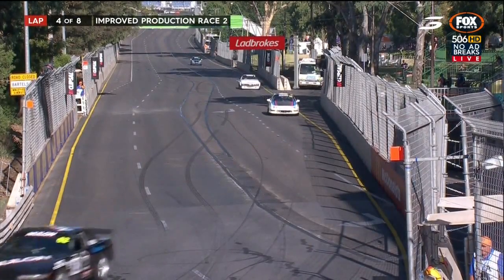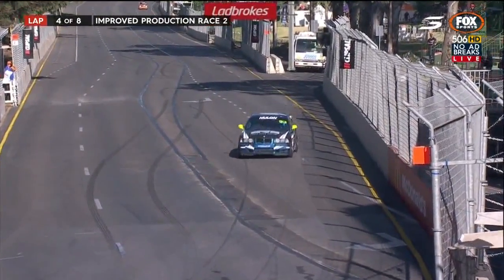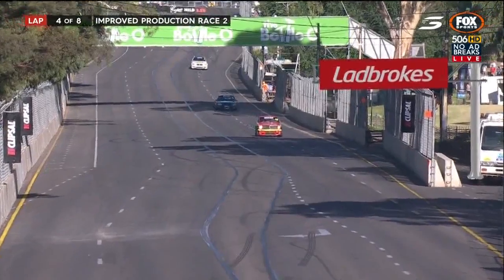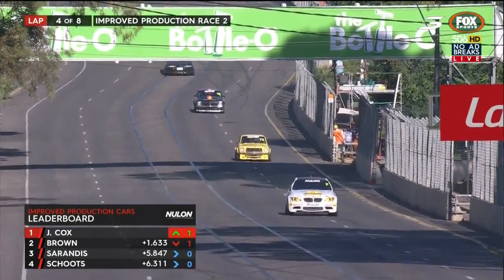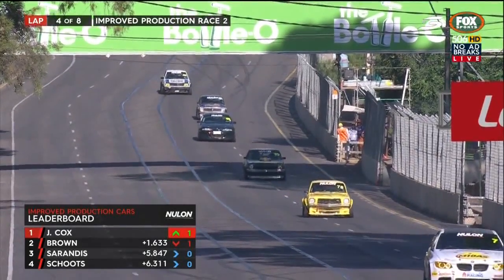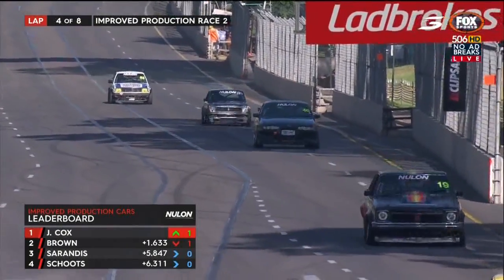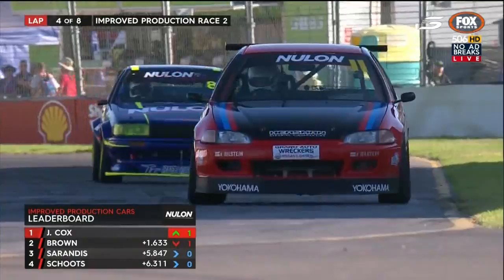Just about halfway home here in race 2 for improved production. Tell you what, 8 laps around here is a mini enduro for these cars. They're not used to lasting long distances, as Miles Bond proved, unfortunately, pulling up short after just 2 laps yesterday. Love the different engine sounds. Plenty of V8s here at the back working their way through.